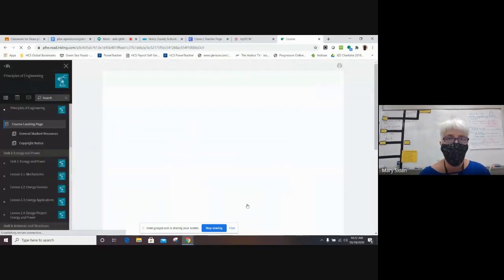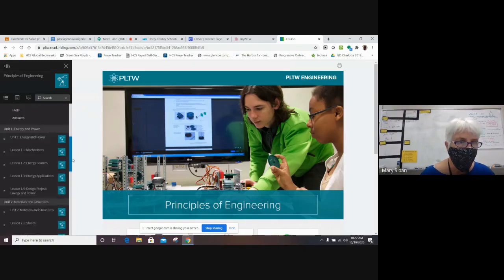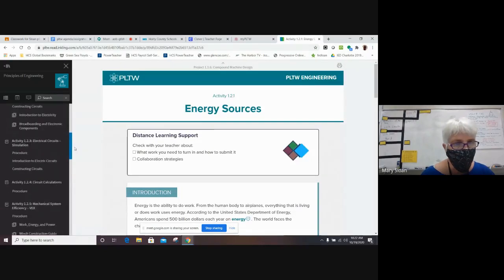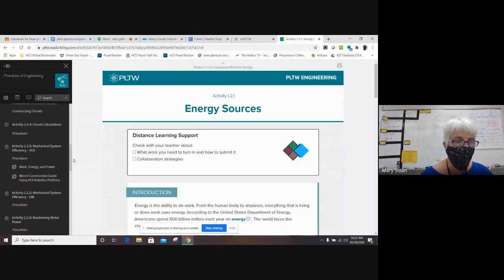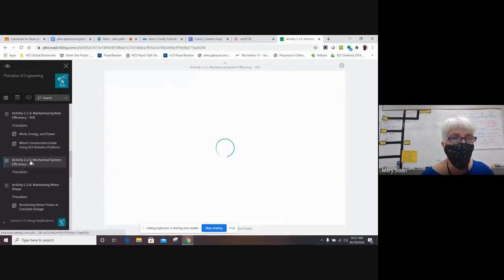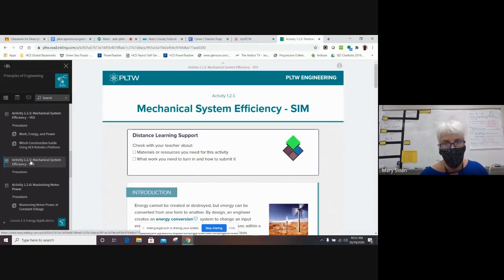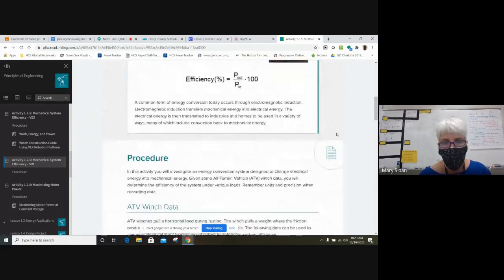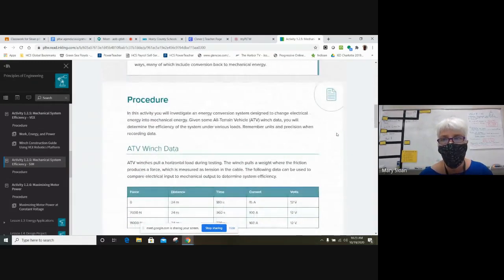So if you'll go into Project Lead the Way and go down to 1.2, what we're supposed to be doing today is 1.25. You will see one that says 1.25 mechanical systems efficiency VEX. That's what they're going to be doing here. And then you see 1.25 mechanical systems efficiency SIM. This is where you are. You're going to click on this one for simulations. The simulation is going to tell you what energy conversions are, going to give you the efficiency, and talk about a winch and how it works.